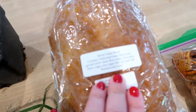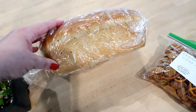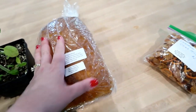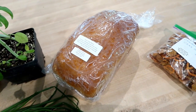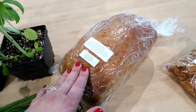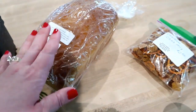homemade bread, and so I got the 7 grain, which I thought looked really good. She said she just made these loaves last night. The only thing to consider when you're buying homemade bread like this is that it doesn't have the preservatives that normal bread from the grocery store would have. So typically when you buy something like this, you either want to keep it in the refrigerator or even freeze a part of it if you know that you're not going to eat it, but don't just keep it out on the counter. It will definitely mold pretty fast.